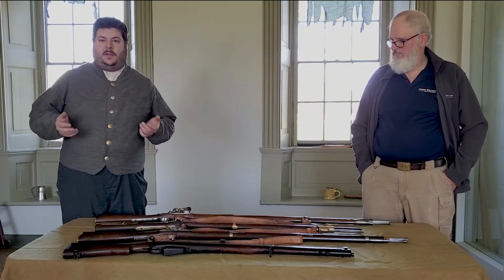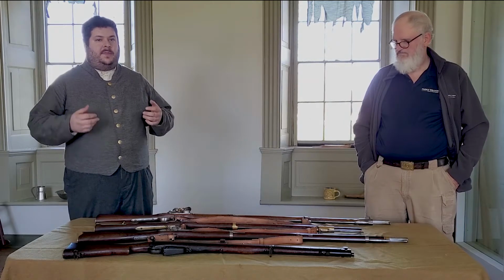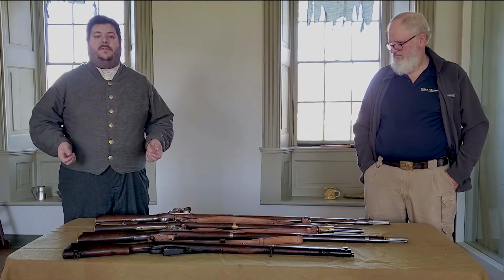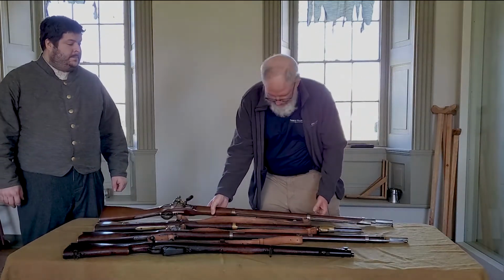We're here today to talk a little bit about the evolution of firearms in the 19th century. Some of probably the century that saw the most development in military weapons technology. We'll start with the flintlock weapon here.